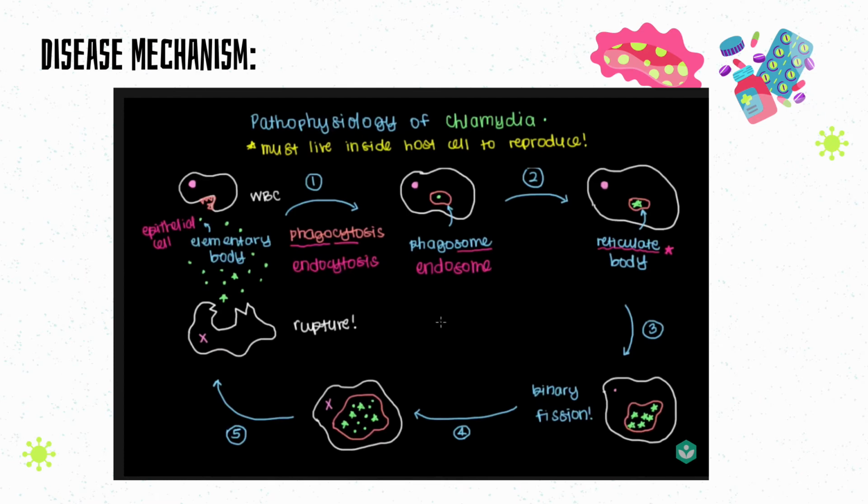So this is a screenshot that I actually took from a Khan Academy video in which they discussed the pathophysiology of chlamydia, and I thought that it was a really good source for you guys to be able to figure out how exactly chlamydia spreads within our cells. So we can see over on the left top hand corner we have a white blood cell and a bunch of these little green dots, which are called elementary bodies, and the elementary bodies are the actual chlamydia bacteria.